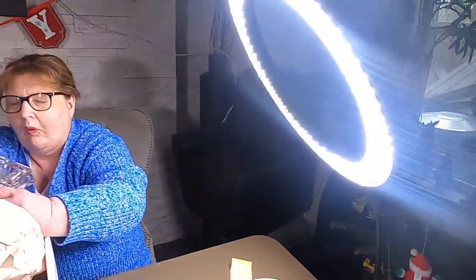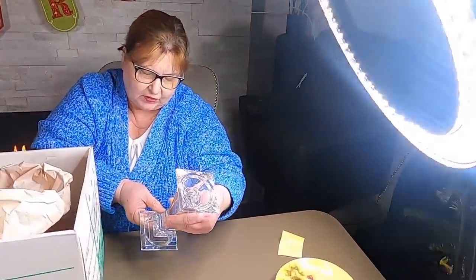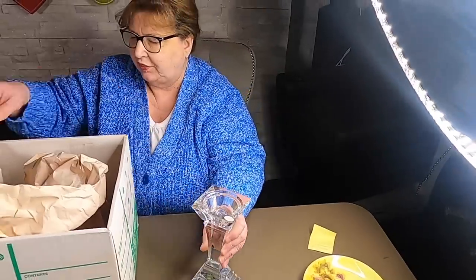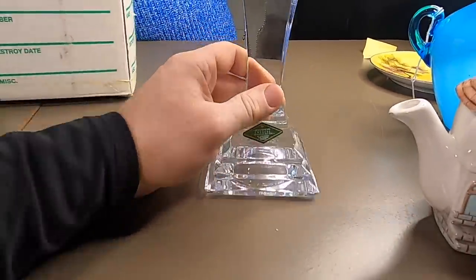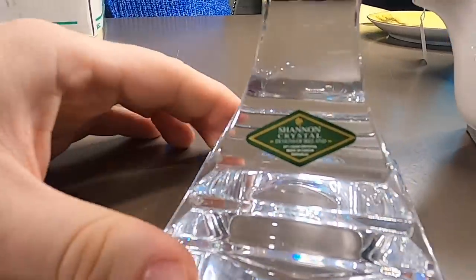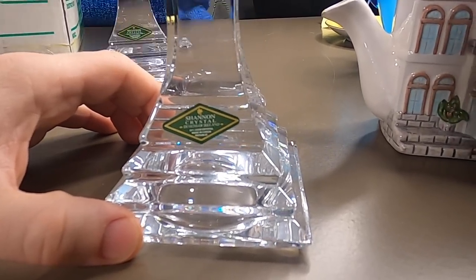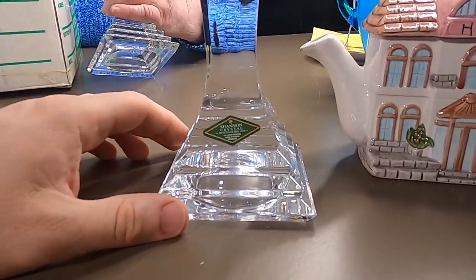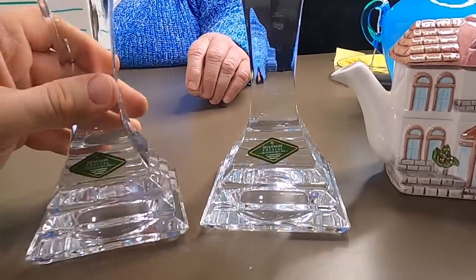Oh. What do you got? Lead crystal. This is called Shannon Crystal, and it's from Ireland. I think that's what it says. Double check. And it's chipped, but it's still fine because you won't notice too much. And it has a matching one. It says Shannon Crystal Designs of Ireland. Oh, and it's made in Czech Republic. Wow. That's where our family is from, Czechoslovakian. That's what you are, Wade.